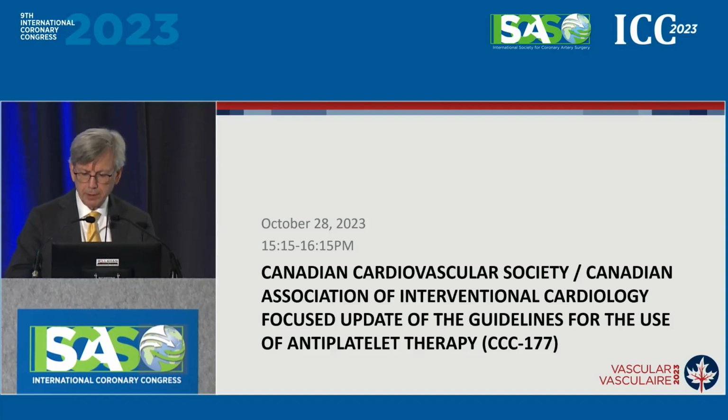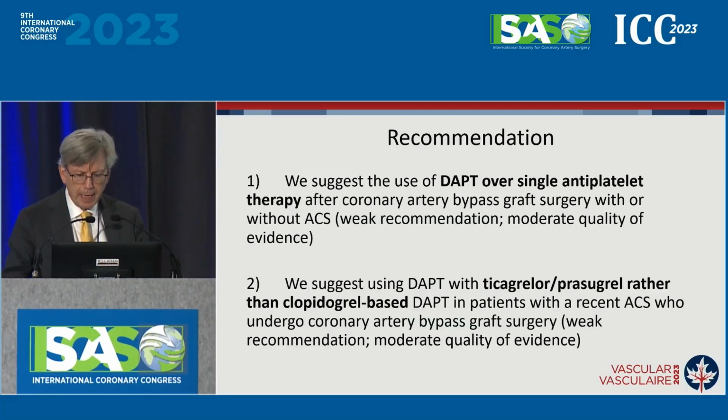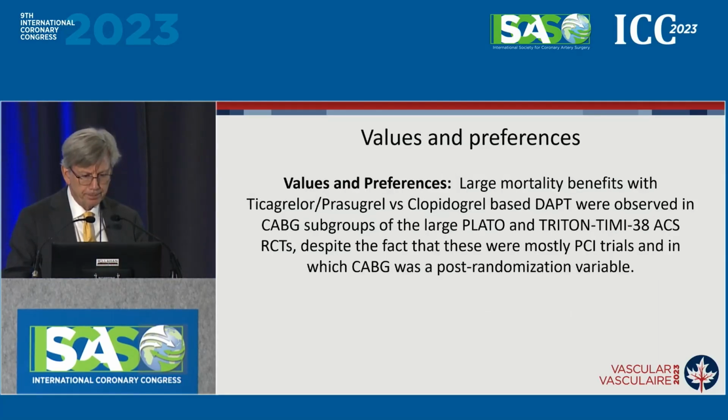The Canadian Cardiovascular Society has recently published new guidelines related to antiplatelet therapy, which were presented last month at our annual meeting. DAPT received a weak recommendation for post-CABG patients with or without recent ACS. Ticagrelor or prasugrel-based DAPT was preferred rather than clopidogrel in ACS patients. The preference for ticagrelor or prasugrel was based on ACS patients due to the pronounced mortality benefits seen in CABG subgroups compared to clopidogrel-based DAPT in the PLATO and TRITON RCTs.